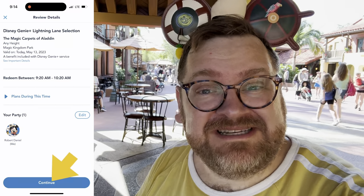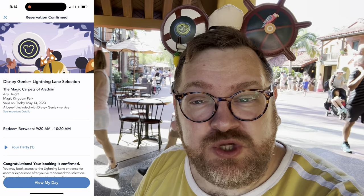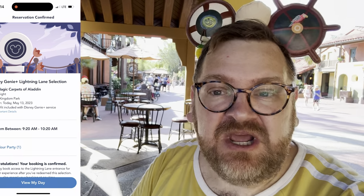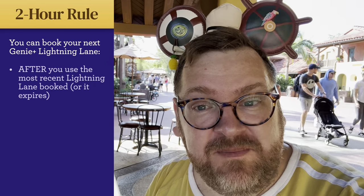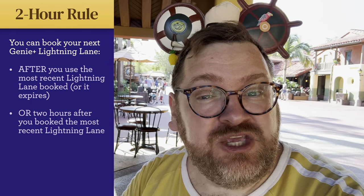The reason why I did this, I don't wanna ride Magic Carpets of Aladdin, that's not the plan, but in the off chance that we have to use the 2 hour rule, which probably won't, we wanna start that clock counting. In case you're not aware, you can book your next lightning lane either after you tap in at the most recent lightning lane you booked, which is what we just did here at Pirates of the Caribbean, or you can wait 2 hours from the moment that you booked it.